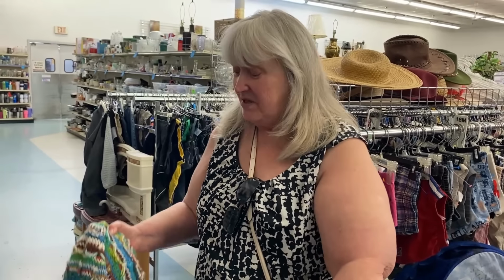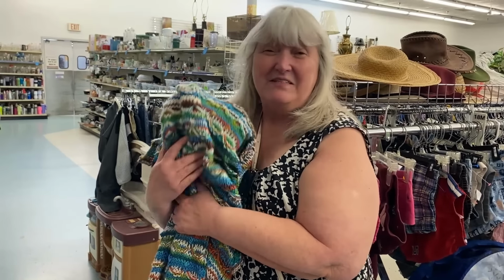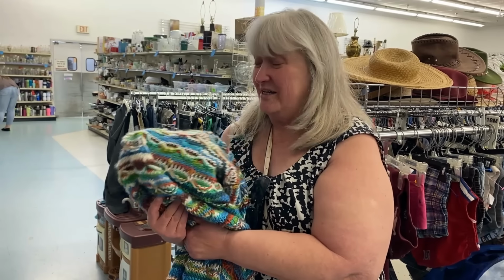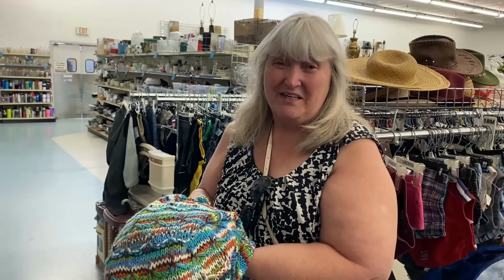I'm excited. I absolutely love this knit blanket. I'm going home, I'm going to wash it, put some fabric softener on it, and this is going to be my favorite go-to blanket in the living room when I'm sitting there relaxing. It's just so pretty. You never know what you're going to find in your local thrift store.